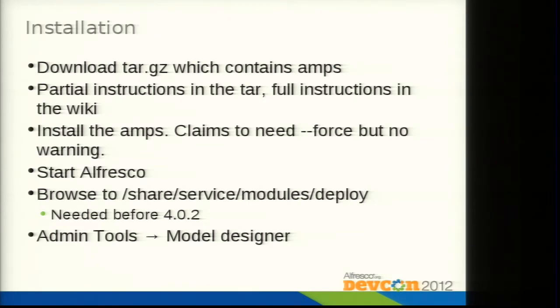The installer tells you that when you install the amp, you have to have the --force flag. So anybody who installs amps, in case you're curious, the amp is copying the contents, it's just a zip file, into the Alfresco war or the share war, depending on where you apply the amp. And it warns you, it does not want to overwrite Alfresco core files. And if you do --force, then you're overwriting Alfresco core files, which means when you upgrade Alfresco, badness can happen. So you don't want to do that unless you're really certain that you want to do that.